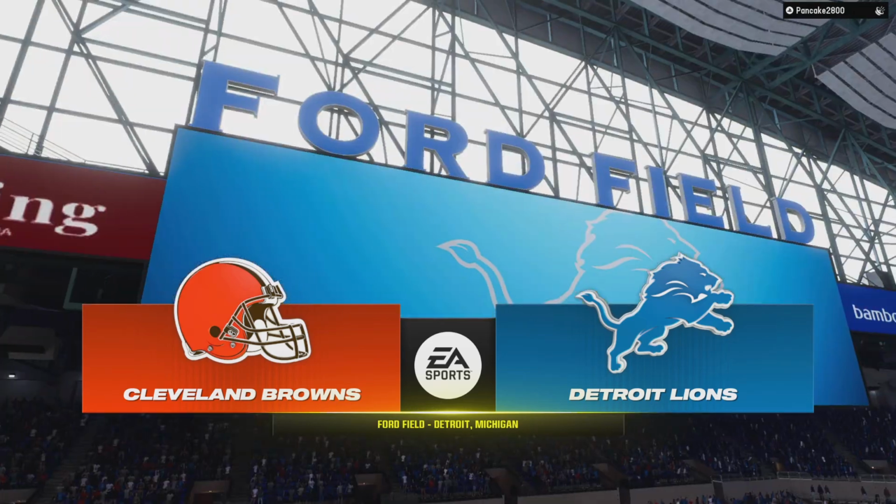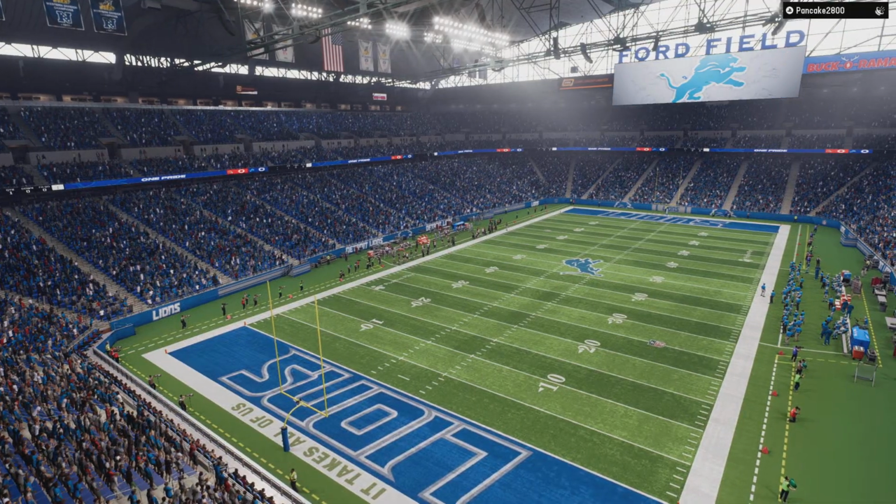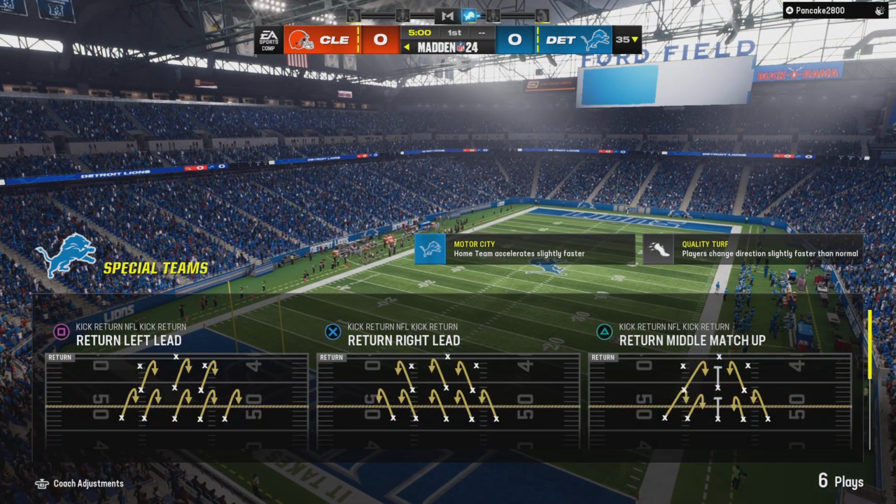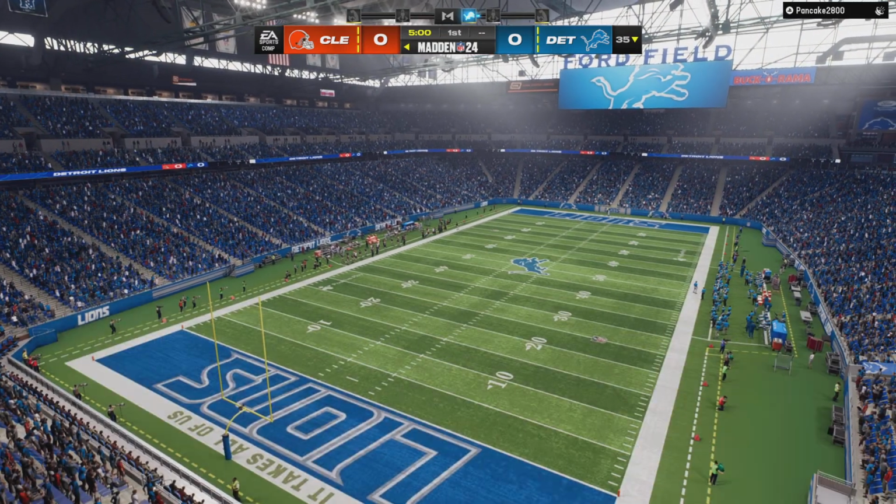Field here in downtown Detroit, Michigan. Straight ahead, we've got a pretty good one on tap here, as it'll be the Cleveland Browns taking on the Detroit Lions.